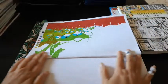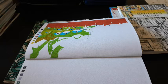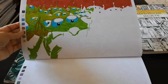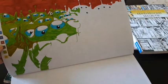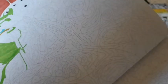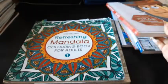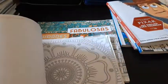Then I started a page in this one, and I have finished only this much. Again, the problem is my eyesight, and the numbers are quite light, which is good because after you color them you cannot see the numbers underneath the color, but the problem is then I cannot see them, and that's why this is taking me so much longer to finish. So see, I can barely make anything out now also. I don't know when I'm going to finish these ones.